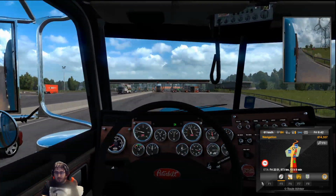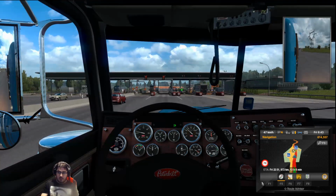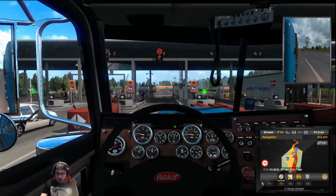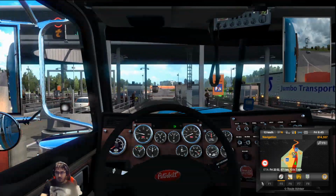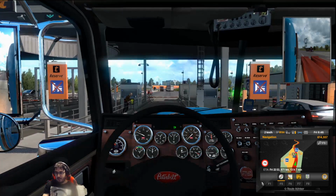If you continue to improperly manage this vehicle speed, I may just have to get the neurotoxin emitters running. Oh, slow down. Right, we're going for a toll. Ah, we're almost for a toll.